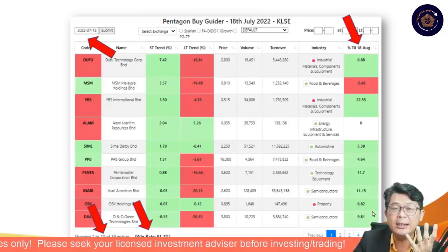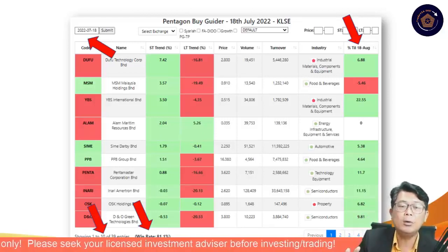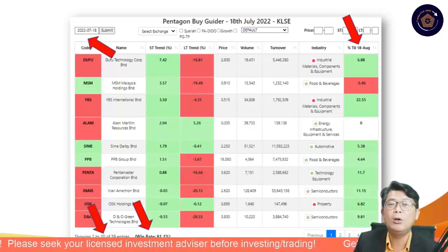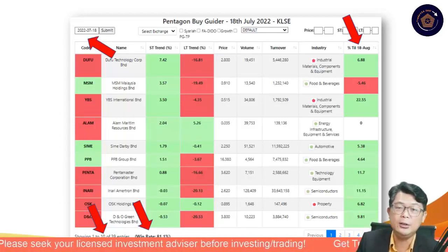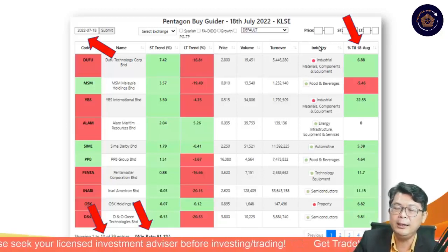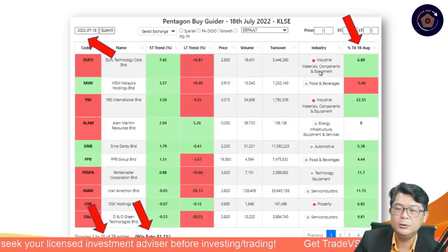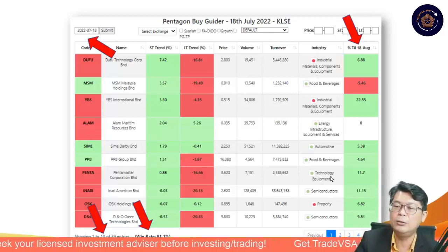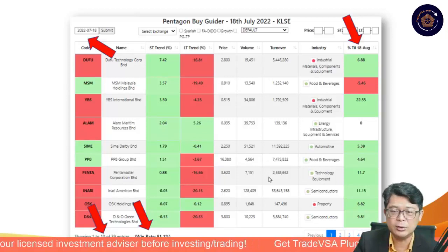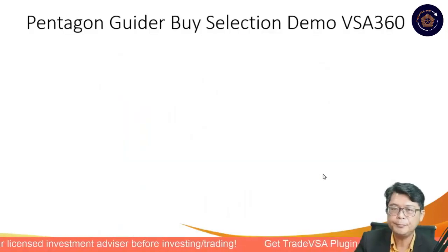Of course, overall, the KLCI is always important. The KLCI needs to be staying positive, in the green Pentagon or the blue trend zone on the date that you check, and then you're able to pick up some of these stocks. Very important also is the industry. The Pentagon tends to go with that. And definitely a good one was technology with Pentamaster, where a lot of tech stocks moved higher.